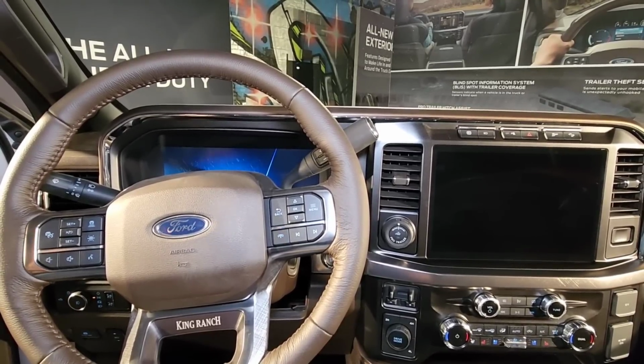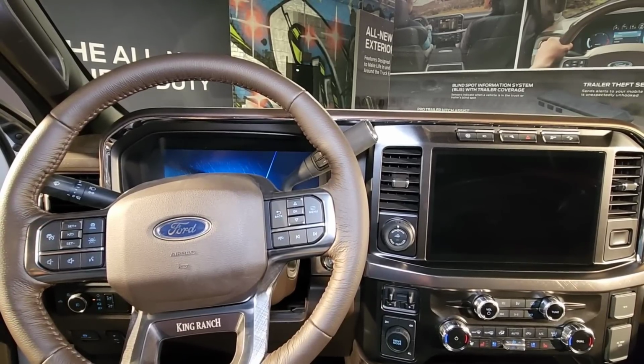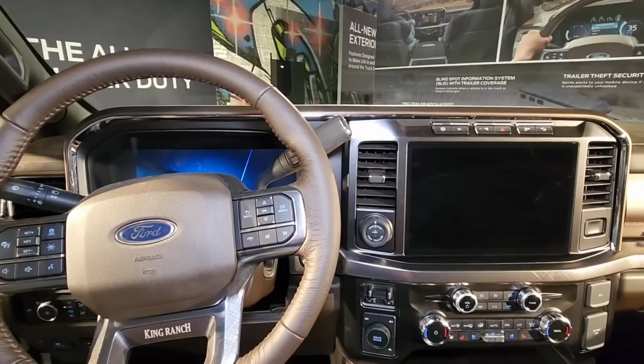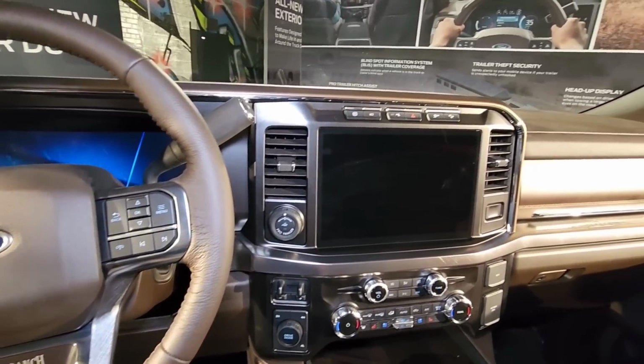I'm going to have to ask the engineers if that system is disabled when the tailgate's down or when you're backing up to a trailer, because we all know that could be a very interesting story if it isn't disabled and it stops you from backing up and hitching up.